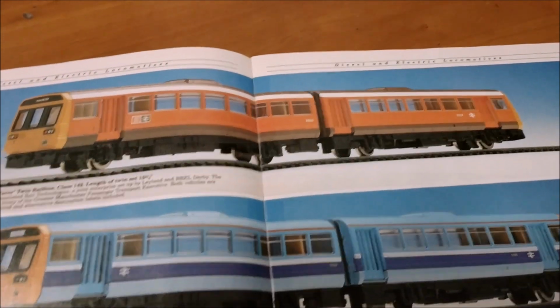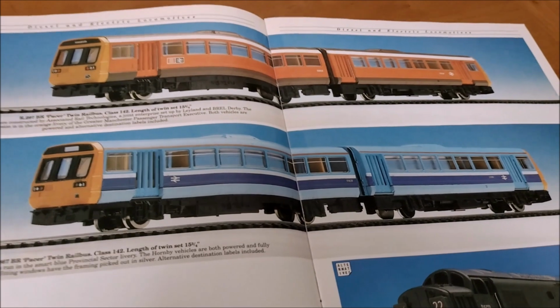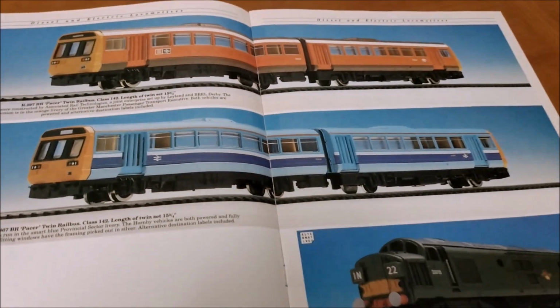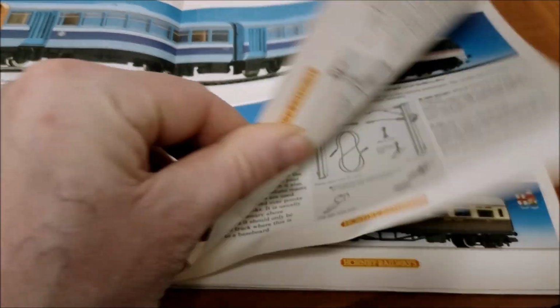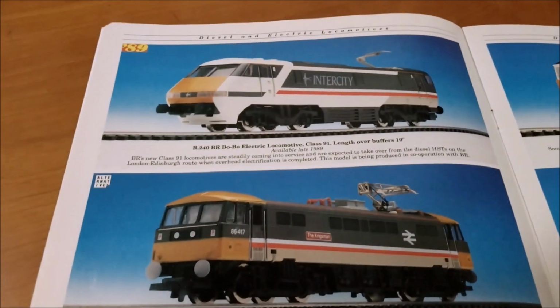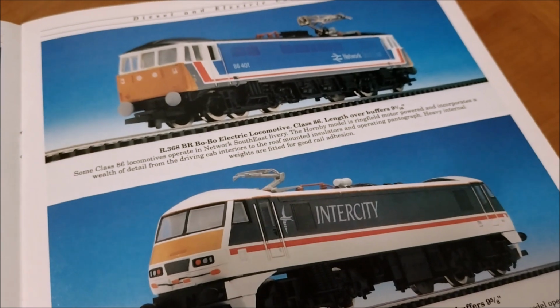Ooh, look at that. Rail bus. Is that the sort of thing you'd expect to see in places like Holland and that, instead of trams? Kind of cool. I've not seen those before. Nice selection actually of stuff with overhead wires.